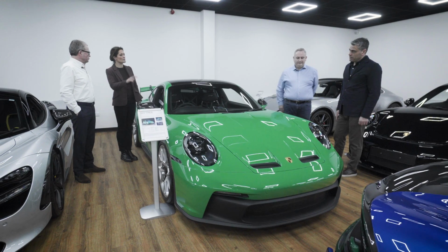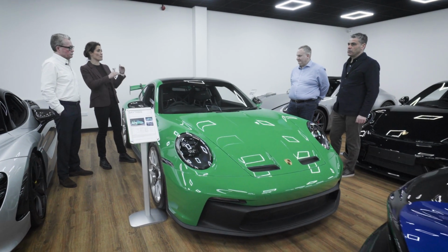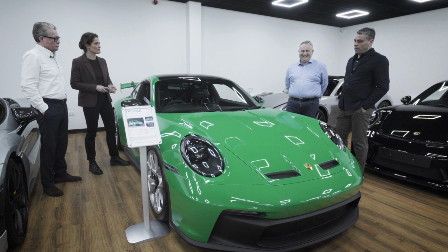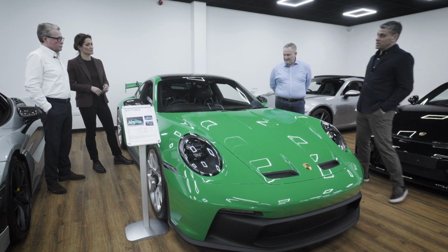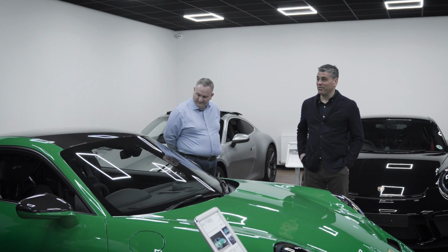And how long would you expect a car like this to remain over list? Does there come a sort of plateau? Presumably they must tail off at some stage. Yeah, the GT3, not yet, no, they haven't plateaued yet. There's no sign of that because Porsche dealers are only producing a few, and you have to go through a process to get one of these cars from Porsche.